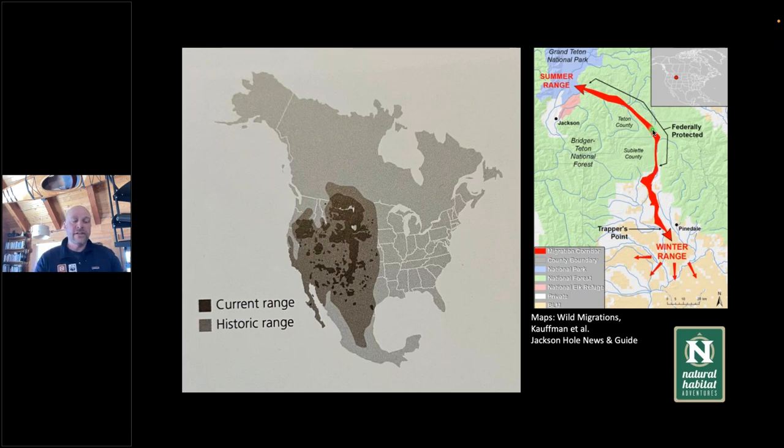So oil and gas development is a big part of the economy of Wyoming, but it's also a big impediment to some of these traditional migration corridors that pronghorn have used for so many years. In a good year, 300 to 400 pronghorn could attempt that migration route.